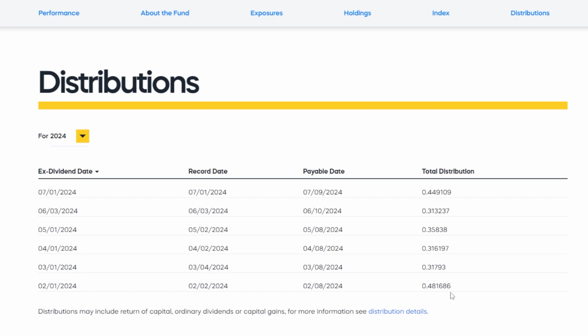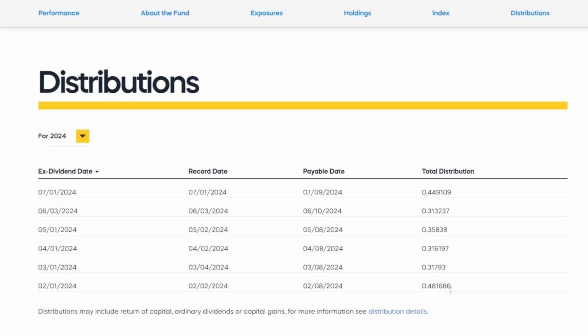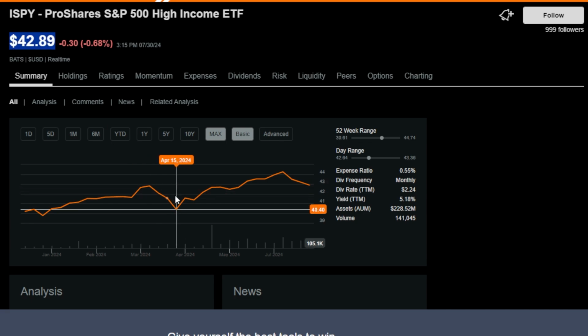I tend to like funds like SPYI or SVOL that try to pay a consistent amount to investors, regardless of exactly how well the fund does during that time frame. But all in all, this is still a massive distribution, especially when I show you how much this ETF costs here in a second. Now remember, just a second ago, we saw that ISPY was paying anywhere from 31 cents to 45 cents monthly as far as dividends, distributions, whatever the case might be. That's a massive amount of income for an ETF that currently costs around $42 per share.